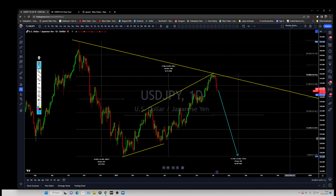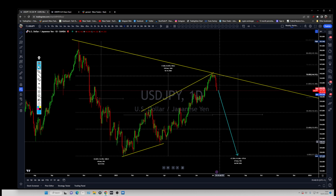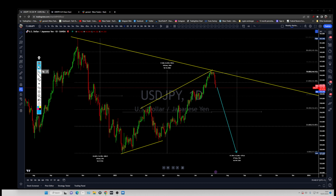So we are having the dollar yen chart. It's setting up for a nice opportunity all the way back to this area.